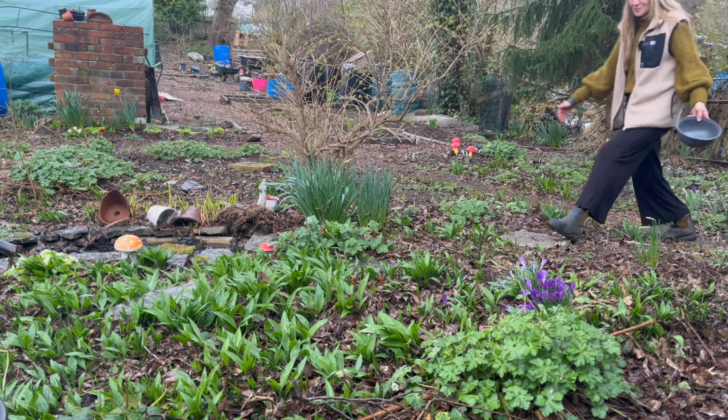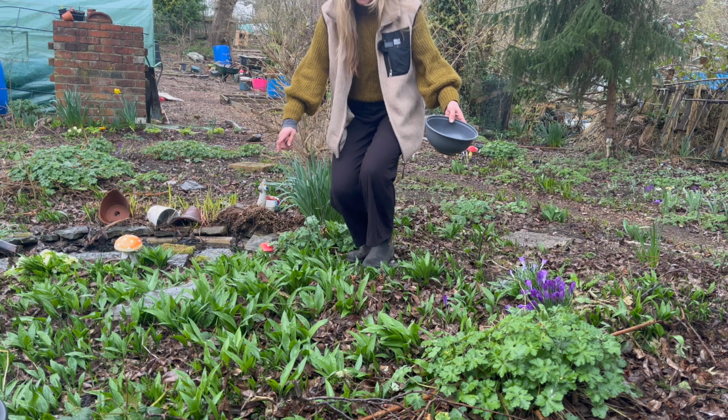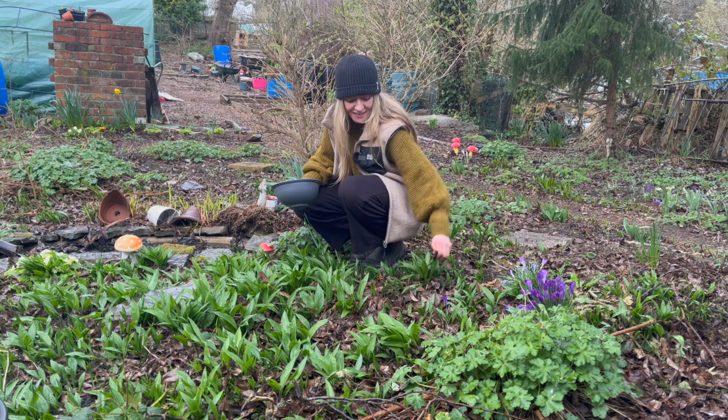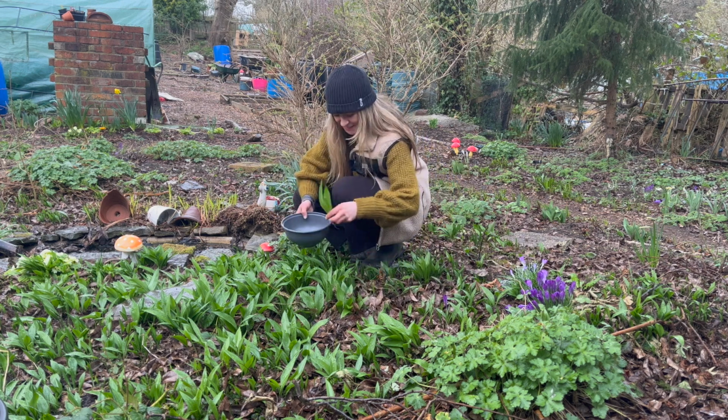Right, we've got a little break in the rain, and just in case it does start again, I've put you through the hole in my greenhouse window. But just before I go home, I'm going to be harvesting some of this wild garlic to use for dinner. Don't know what we're going to have tonight, but it's definitely going to be garlic based.